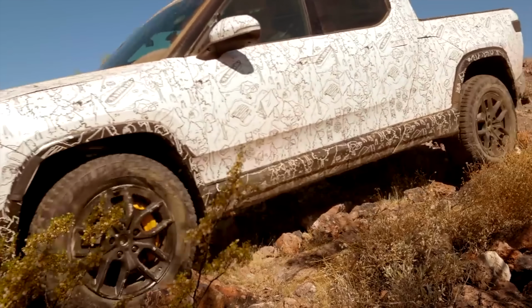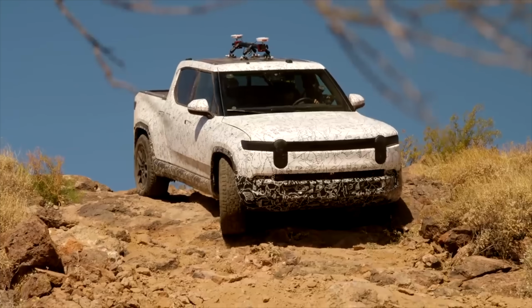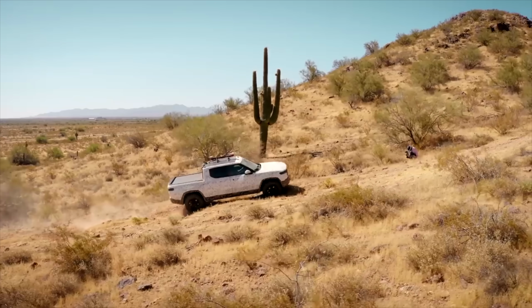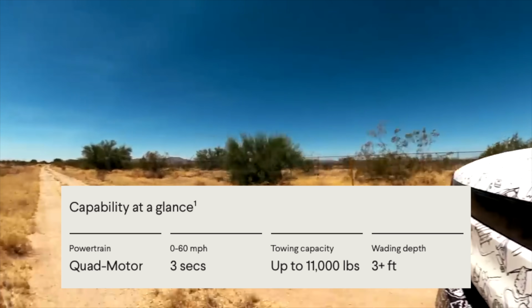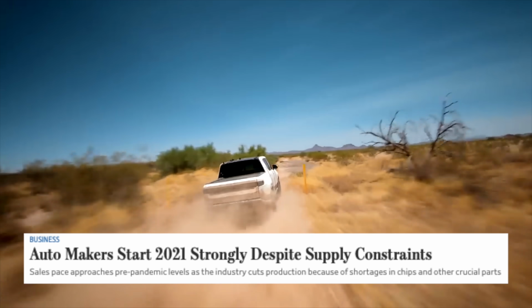Last up today, Rivian has once again delayed first deliveries of their R1T pickup truck. They were supposed to start this month, and now they are delayed until September. When the Rivian finally launches, it will be the first truly compelling electric truck to launch, and it should bring some incredibly impressive specs. The delays this time around appear to be the delays most of the industry is facing, with chip shortages, supply constraints, and more after last year.